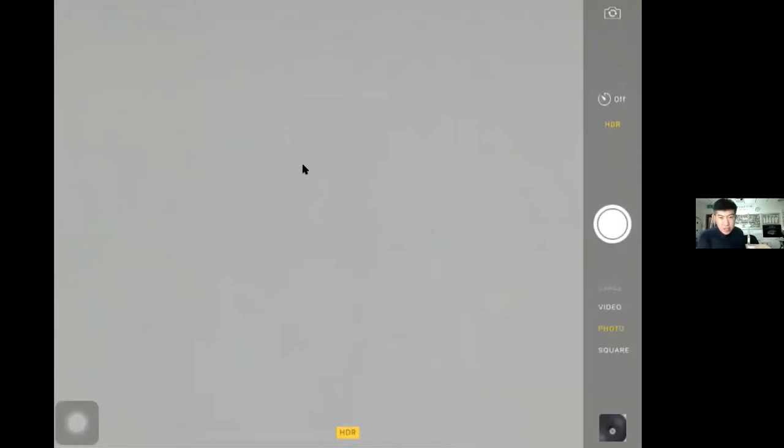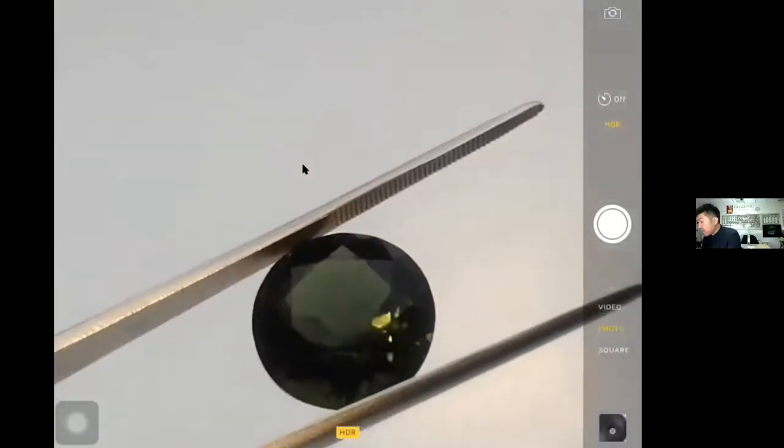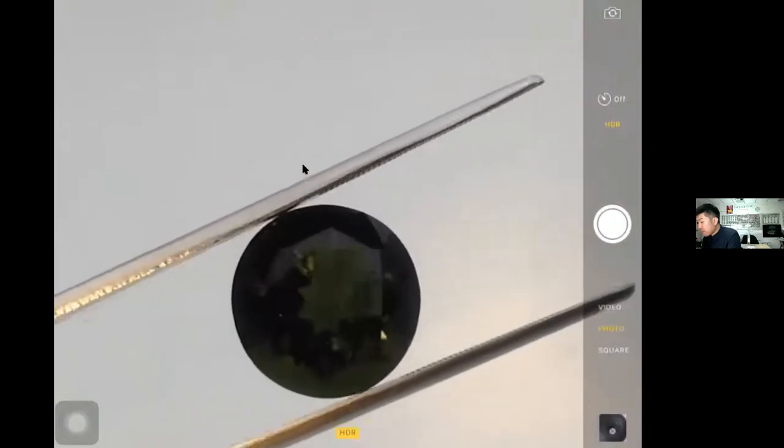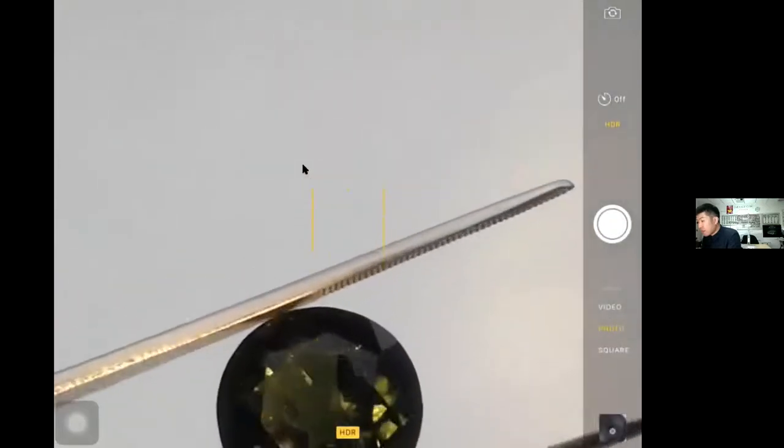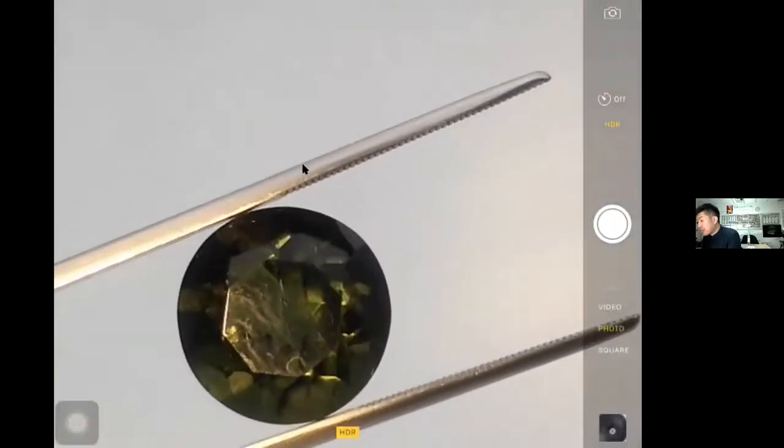Okay, to show you the thing again. Get that better. So much better. Thanks, Wing, for the reminder. Look at that. Really like peridot, huh?